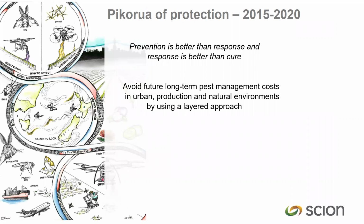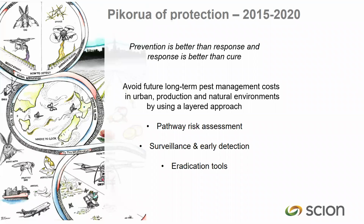The Pikoura Protection Research Program was a multi-year MBIE research program that ran from 2015 to 2018 and will continue with Scion core funding until 2021. The aim of the program is to avoid future long-term pest management costs in urban, production and natural environments, developing new knowledge and tools in a layered approach that combines pathway risk assessment, surveillance and efficient early detection, new models and tools for eradication, and social and cultural co-design.